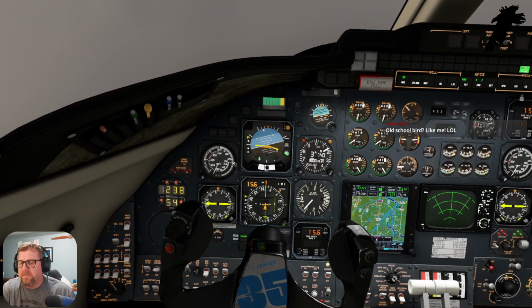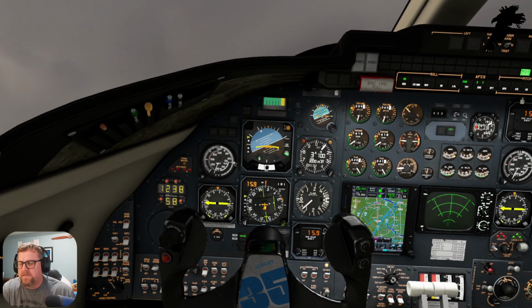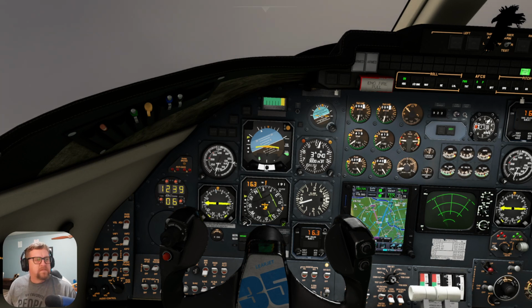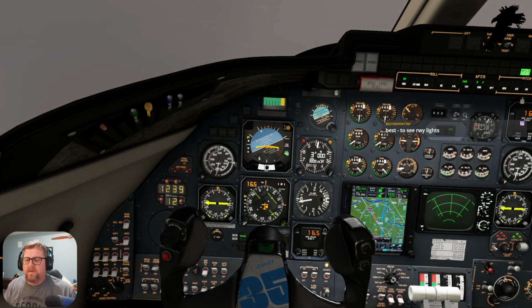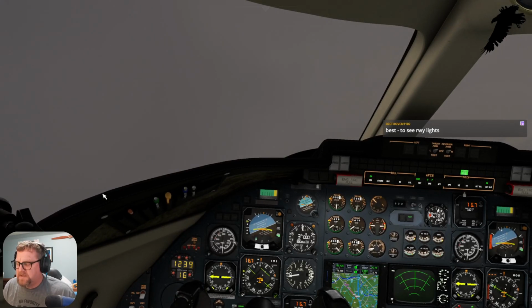Time to slow down a little bit here to get into some flaps range. Well, basically 200, I can start putting some flaps out, so I think I will go ahead and do that. Flaps 8, speed checked, and flaps 8 selected.